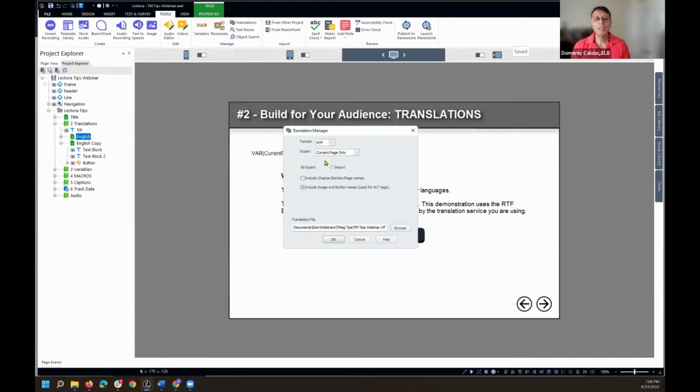And typically, there's 2 ways of exporting for a translation. I'm going to focus on RTF simply because an RTF file we can open up in Microsoft Word, it's readable, it's editable, and it's going to be very easy to understand the process of what's going on. In the past, when I've worked for companies, I would translate the entire project. But here, for demo purposes, I'm just going to translate 1 page. I'm going to include everything. I click Export, and then OK.